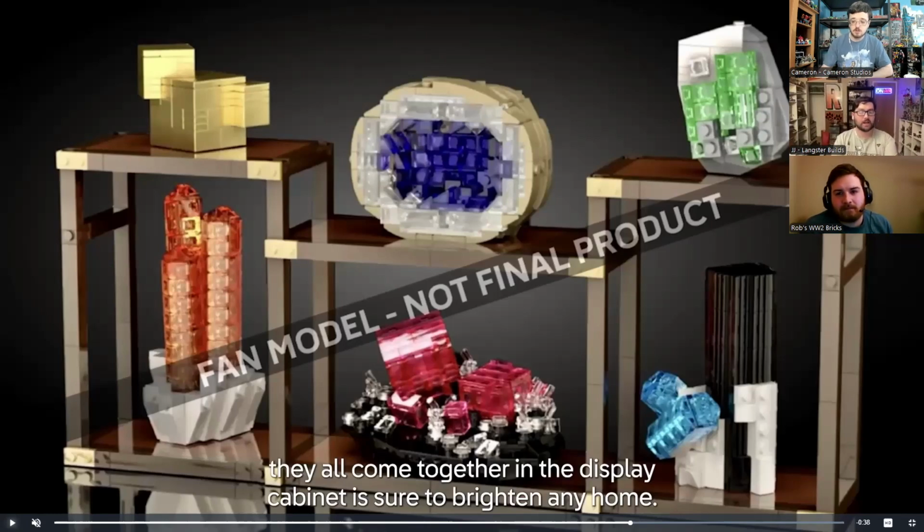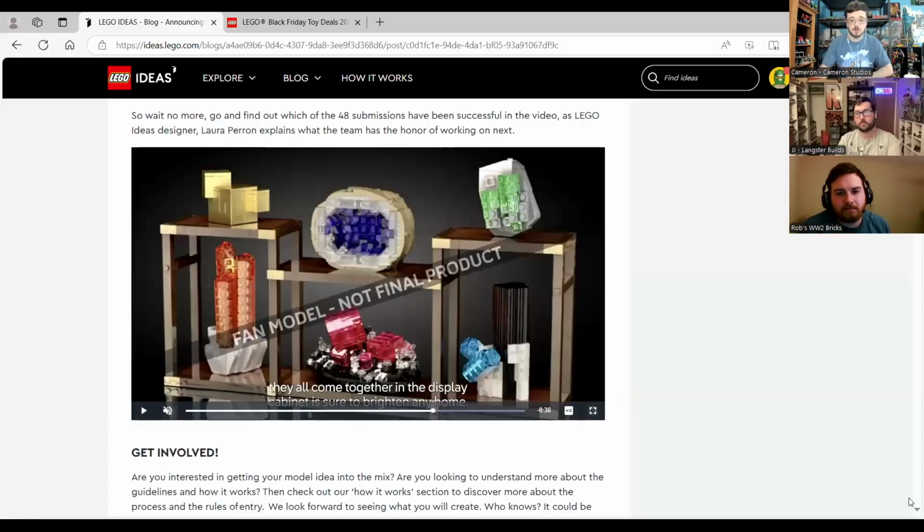I like this. I actually might get this. It's pretty cool. We'll see. I know a few friends that aren't Lego fans who are going to actually want this, just because they're trying to decorate their homes and it's subtle and realistic enough that instead of buying the actual gems, you buy this.